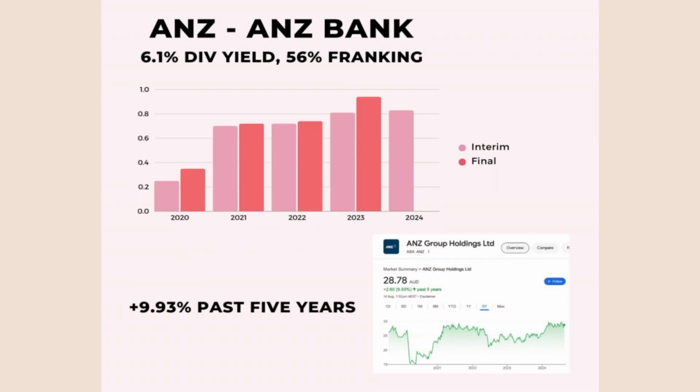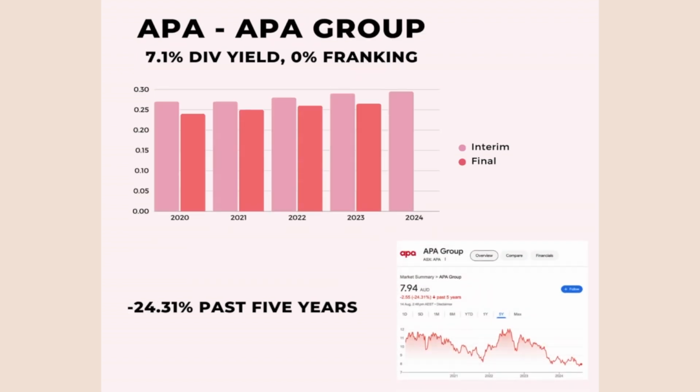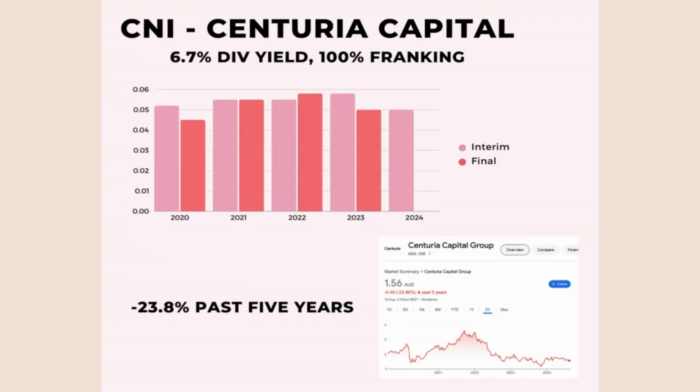I chose ANZ over the other banks, mostly because it has really good consistent dividends, but also that they've just purchased Suncorp. So I feel like that's a good sign. And they've done okay over the last 5 years. APA have strong, growing, high dividends. They have gone down in the past 5 years. So that's going to be whether you think that they can increase in price again, or whether you just want to avoid them altogether. Centuria Capital, again, nice, stable dividends.